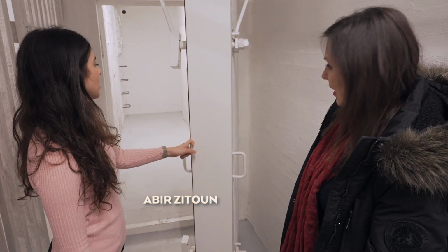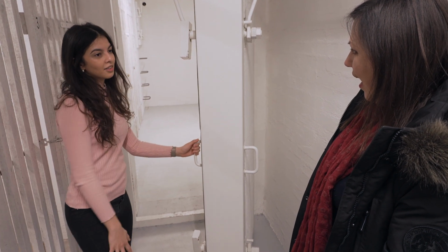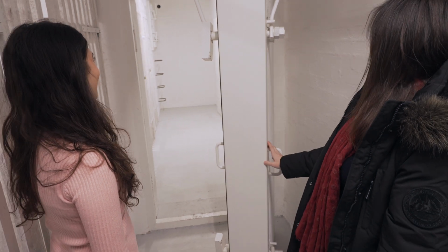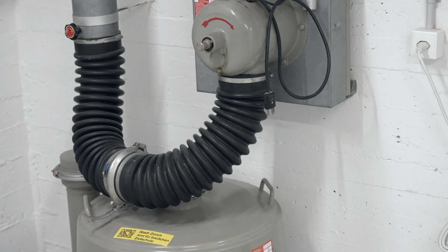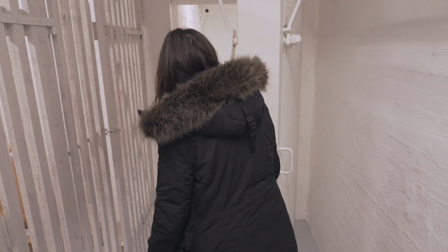I think it's concrete, and this one you can basically close it from inside in case of emergency. I mean, this is no ordinary cellar door. No, it's not. And you can see that the cellar is basically split in two parts. So you have like the bunker with some shelter inside that I'll show you. Lead the way, let's have a look.